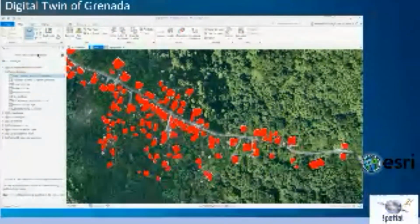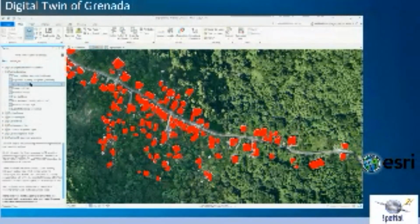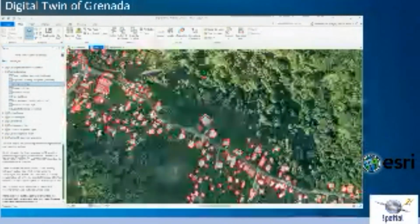Looking at the 3D base map solution, there's a set of easy-to-use tasks that are specifically designed to help guide you through the process of creating different 3D representations from LiDAR. In this example, we needed representations of buildings and trees. So we ran the process called Create Buildings in order to automatically create 55,000 building footprints using those LiDAR points that were classified as buildings.